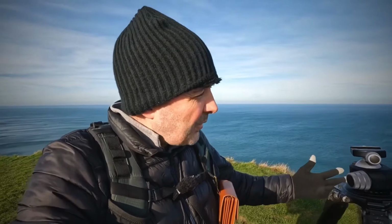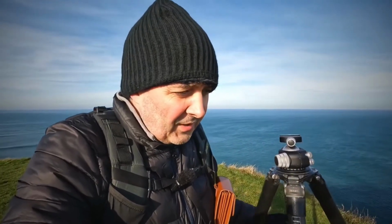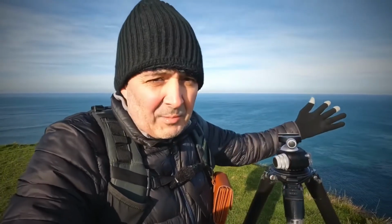Now, conditions aren't ideal for two reasons. One, it's quite a bright, sunny day. I kind of hoped it was going to be, because I knew I was going to be coming here outside of the edges of the day, a bit more of an overcast day, maybe with some movement in the clouds, maybe a bit more stormy along the sea. But as we have, it's clear blue skies.